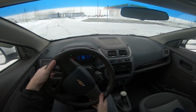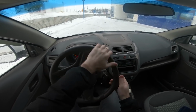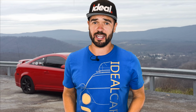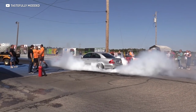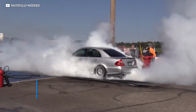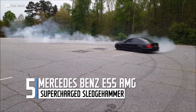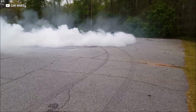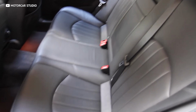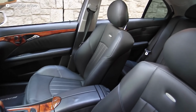If you want a luxurious interior and arguably a more prestigious ownership experience, an old entry-level Chevy might not cut it for you. But what about a fully loaded Mercedes AMG? Whoa, what? The Chevy Cobalt is a cute little car in comparison to the beast that the Mercedes E55 AMG is. From the factory, the AMG has a beastly 5.4 liter supercharged engine with 475 horsepower and 520 foot-pounds of tire shredding torque. And it comes with wood trim, heated seats, and other luxuries that other cars on this list wouldn't even dream to have.